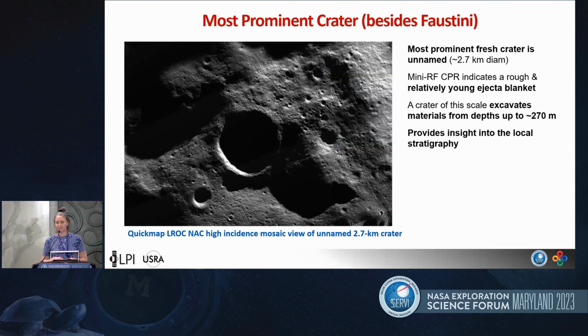This is a prominent crater that's in the area besides Faustini, and I think Jenna talked about it a little bit in her talk a couple before mine. It's about 2.7 kilometers in diameter. It's unnamed. It's relatively fresh. You can see it in this DAC image here. The mini-RF radar data also indicate that its ejecta is relatively young and it's very rough.